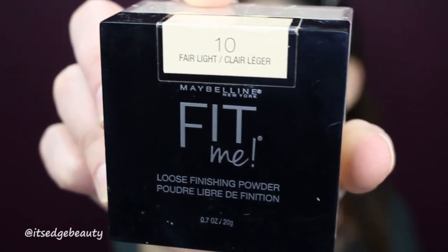The next product is a loose powder, and if you've watched any of my videos, you know it's the Maybelline Fit Me Loose Setting Powder in Fair Light. I love using this powder. I think it's very inexpensive. It does the job. It comes in different colors, and I think it makes my skin look really smooth without drying it out. I love this powder.